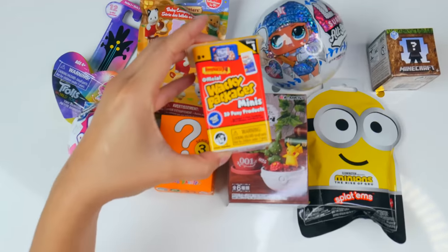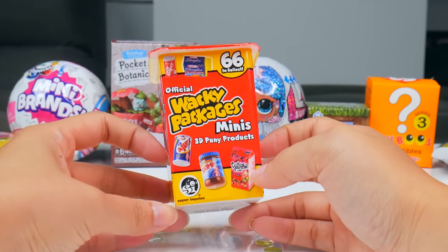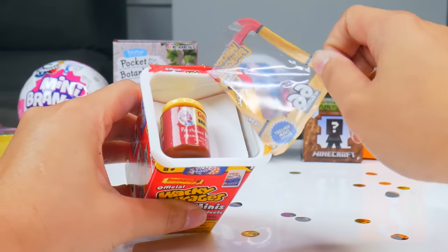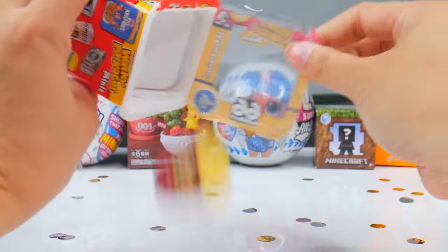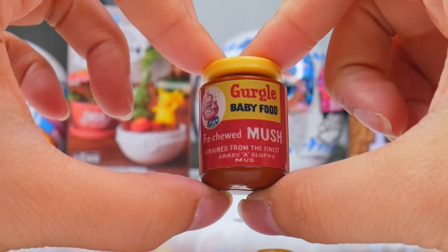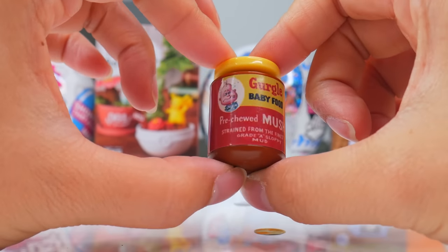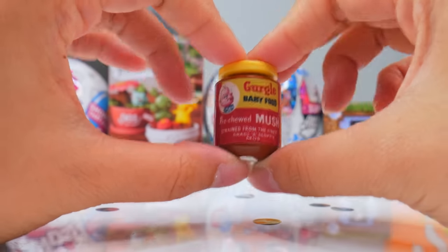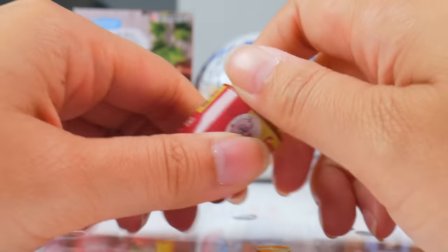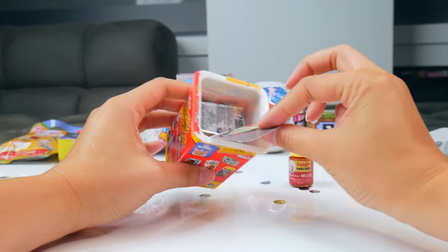Official Wacky Packages minis. Wacky, wacky packages. It's a wacky good times. Ooh, 5 of them in one. Oh, yeah. Freshly opened pack. Well, would you look at this? The first one inside is a Gurgle baby food pre-chewed mush. Strained from the finest grade A sloppy mud. Oh yeah, that's the type of stuff you want to feed your baby. Does it open? Nope. Have some baby mush. Blech, blech. What else is in here?